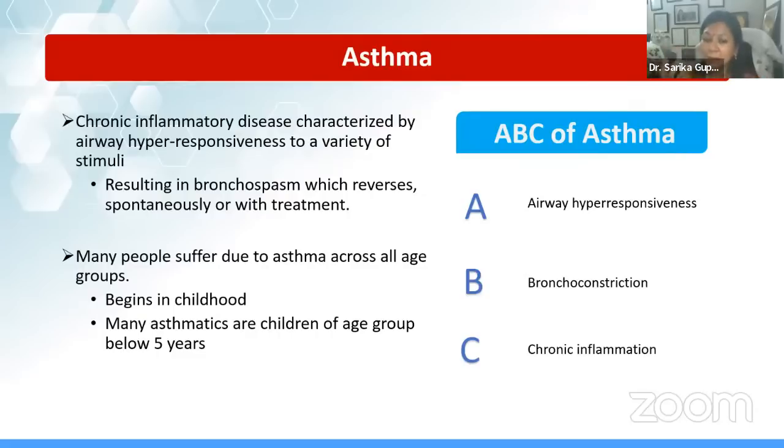Things which are taken normally by most of the population, a subgroup of the population reacts more to. So we say that they are hyper. Same for asthma. In some people, the airway is hyper responsive to different triggers, like dust. Everyone exposed to dust doesn't sneeze or cough, but some people who have a hyperreactive airway will cough and have breathing symptoms.